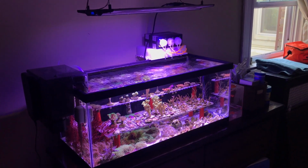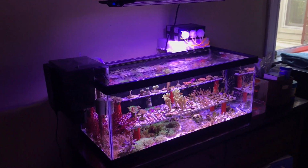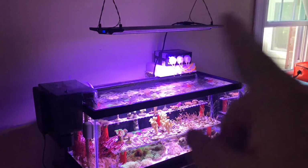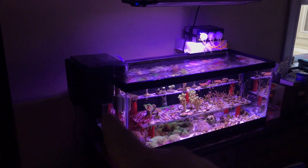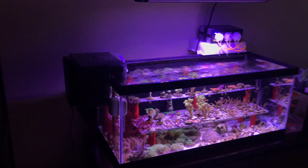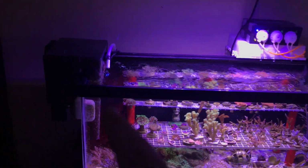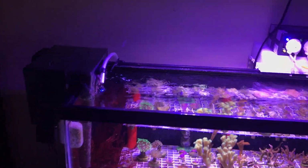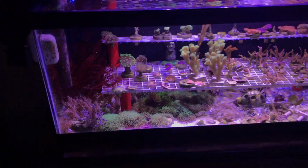This is my 20-gallon tank. Had a couple videos posted on this before on how I set that up. It's got a Maxspect Razor light up top, an AquaClear 75 hang-on-the-back filter, which I've got on the side. There is a Smart ATO Micro auto top off on it. I've got a heater down there with an external heater controller.